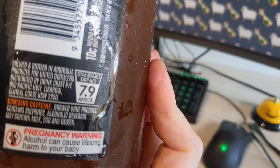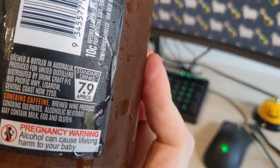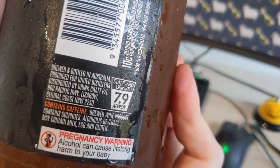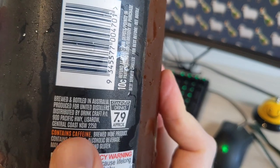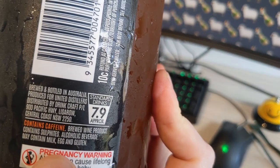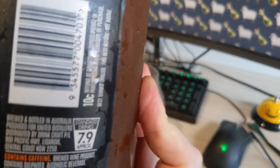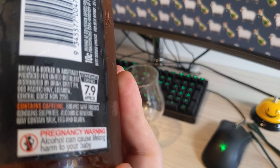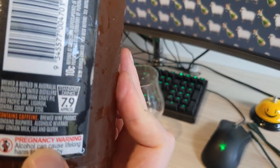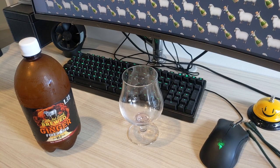All right, so this is 7.9 standard drinks approx. Yeah, like, please visit their winery and tell me what it's like. I imagine it's a beautiful vineyard. Okay. It contains caffeine. Interesting. The last few I've reviewed didn't say that. This one says contains caffeine. Brewed wine product contains sulfites, alcoholic beverage, may contain milk, egg, and gluten. The contains caffeine is really interesting. Normally, like, you know, natural guarana should get around it and not show it. But the fact it does say contains caffeine is interesting to me.